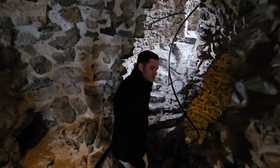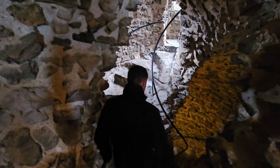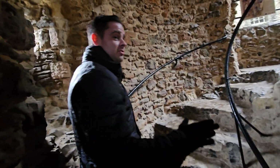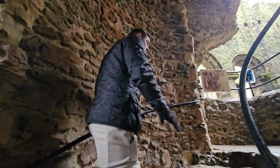Just imagine you're sprinting around these stairs in a hurry. Yeah, that would be a complete nightmare. I mean, I've worked on building sites for years, and I became quite a health and safety hypochondriac. So this place is a complete nightmare. I'd be having a meltdown every day. I'd be saying, right, stop running.